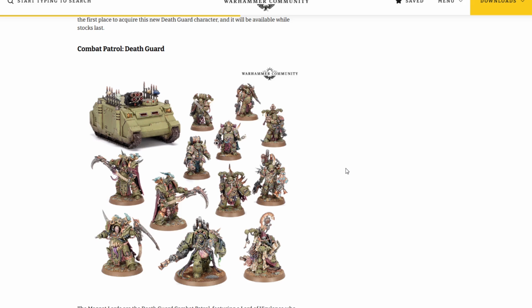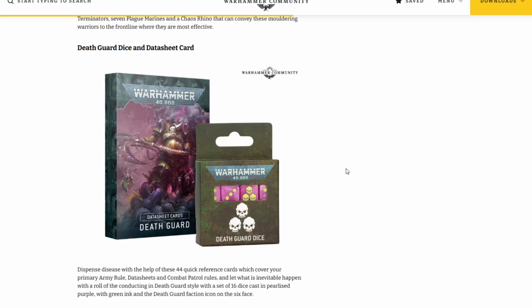This looks like it's going to play fun on the table. It's a very good starting force, represents the army perfectly. And then on top of that, it's going to pair off really nicely with the brand new army box. So excellent box set. And then moving on from there, we have the Death Guard dice and datasheet cards. So 16 dice in a set.